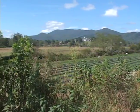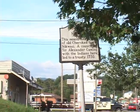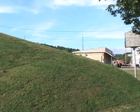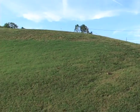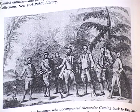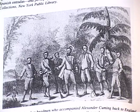On Cowee Mound in 1730, Alexander Cummings was a British fellow who called a council and claimed to represent the British Crown and called a Council of Cherokee. And you may have seen this old engraving from that council. 7 Cherokee men went back to London with Alexander Cummings, and they were the toast of the town in London. And these were Macon County boys, these Cherokee guys. They were invited back and they met the royalty. They were the toast of the town in London.